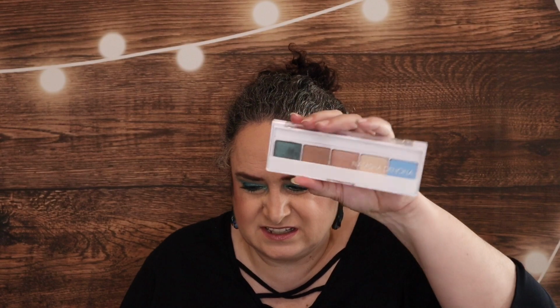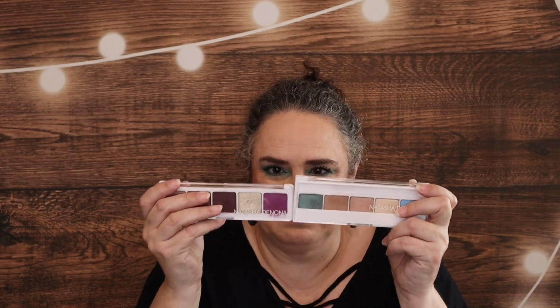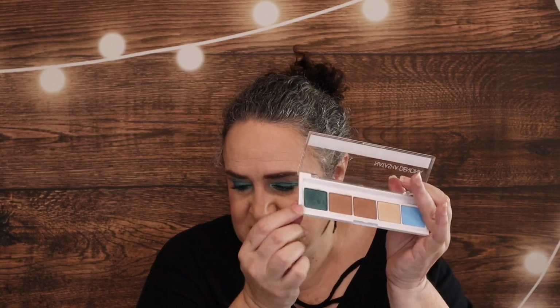And this one is just kind of goofy. Just the packaging on this just seems kind of cheap compared to, I mean, look at this. It's the same palette, but when I got it, the inner part in here was kind of sliding all around. I kind of pushed it back in and made it work. But this shade here actually goes really good with today's look.